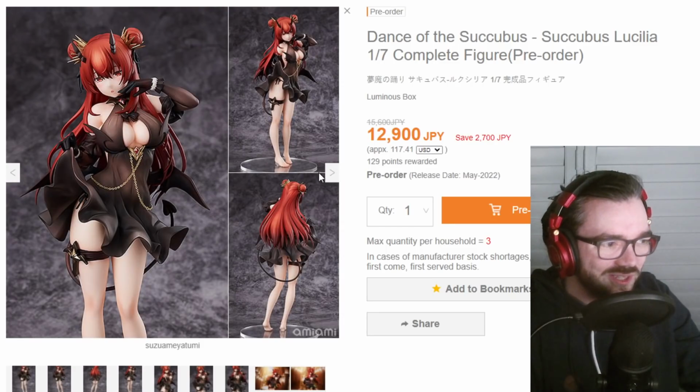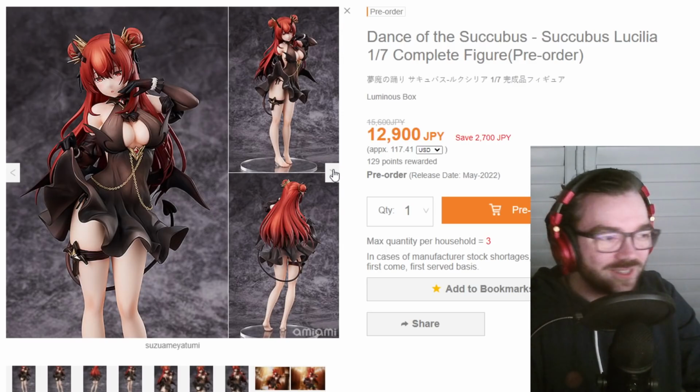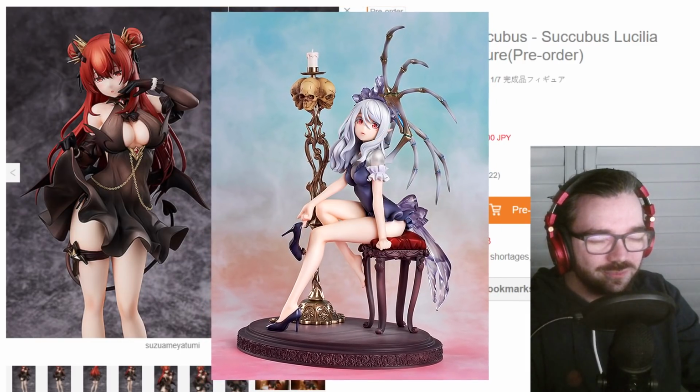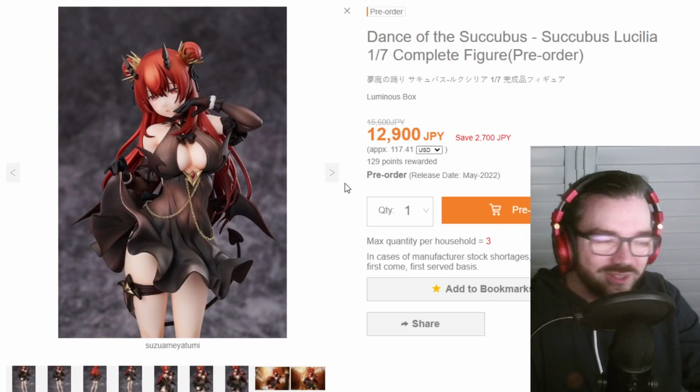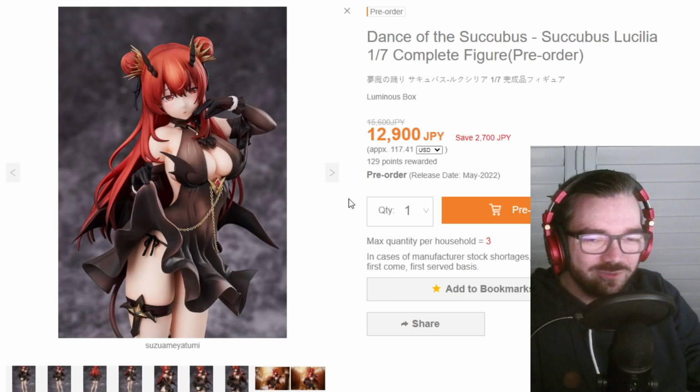Here is a Succubus, which I'm surprised I'm even allowed to show, but it looks fine to me. It's by Luminous Box, who are also doing that pelican skeleton girl, which seems pretty interesting. I'm keeping my eye out for how that turns out, but I do like this prototype. The one thing that lets this down is that the face is kind of boring. It needs to be more sexy and demonic. Right now it's just a bashful anime girl face, and it's not fitting at all.